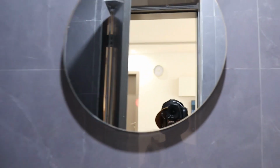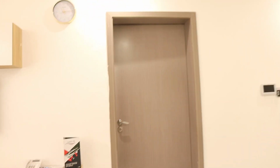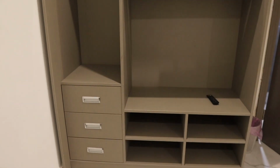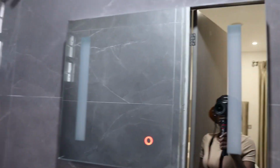Okay, so this is the visitor's bedroom. And lastly, let me show you what the room looks like. Yeah, this is the room. This is the bed. There's a TV in the room, the AC, the wardrobe, and a console or whatever this is. We have the major wardrobe, another wardrobe here, and I really love how minimal and aesthetically pleasing this is. And then there's another mirror here.